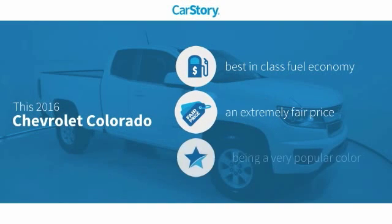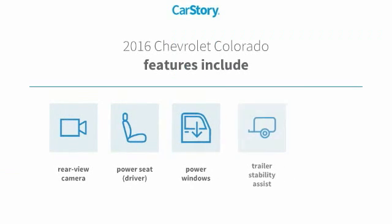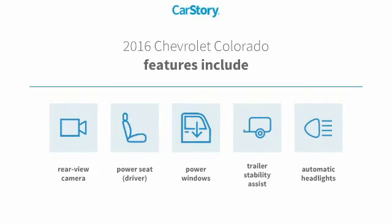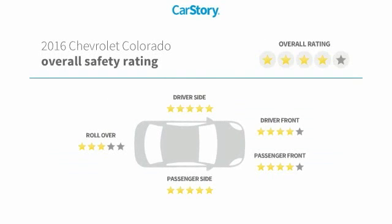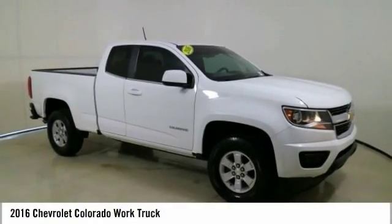Car Story research indicates this vehicle as having best-in-class fuel economy, a fair price. Features also include power windows, rear view camera with these ratings. Stop by and take a look at the 2016 Colorado.